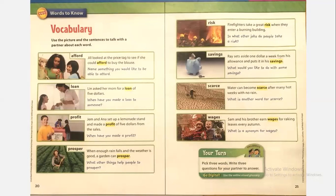The blouse. Okay, what do you think the word afford means? What does afford mean? Based on the sentence, guys. So we use context clues, right? We put the word in context to understand the meaning of the word. So even if we don't know what a word means, we look at the surrounding words and try to understand the sentence to give us the meaning. All right, what do you think afford means?